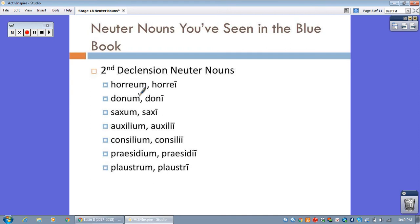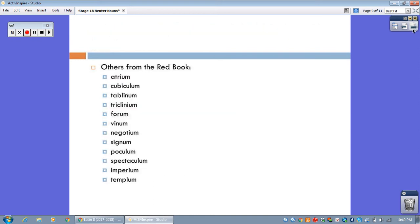Horreum, which means granary. Donum is gift. Saxum is rock. Auxilium is help. Consilium is advice or plan. Praesidium is protection. Plaustrum is wagon. And then, going all the way back to the Red Book, you saw some second declension neuter nouns as well. A lot of rooms in the house, plus some of these down here at the bottom.